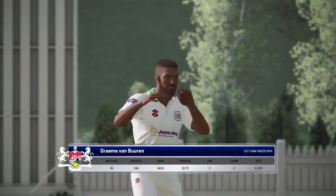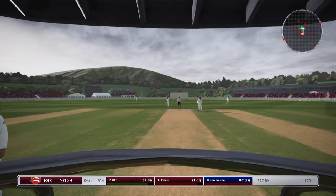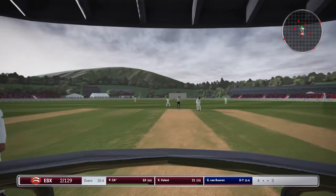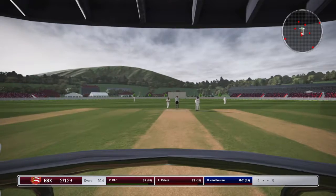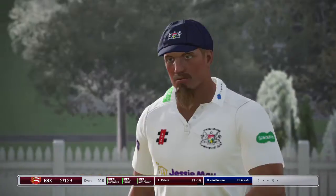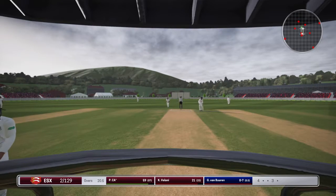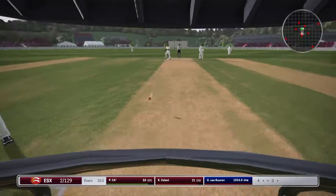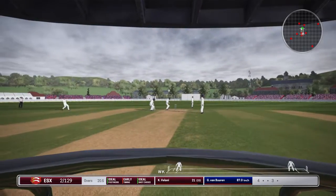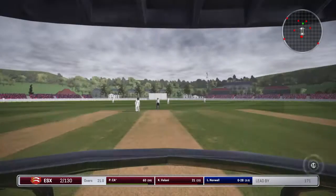The slow left-armer is coming on to bowl from the north end. Plays that defensively. Good ball. Oh, super fielding there. Run saved for sure. That's a bit of an expensive over. Essex, 2 for 130.